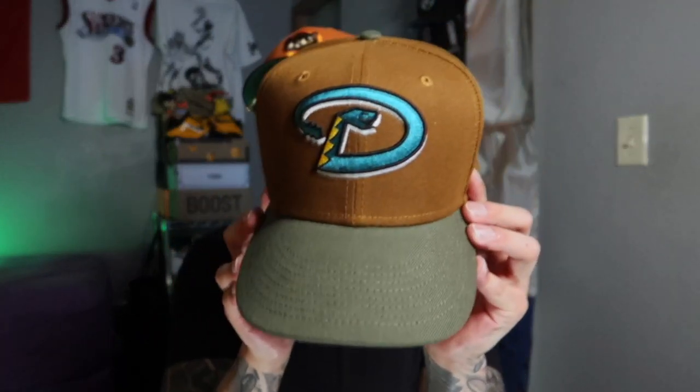This hat is a certified 10 out of 10. An official 10 out of 10. Official like a referee whistle. Man, I was gonna say, like my boy Nucci likes to say, certified banger. Give him credit for putting me on that. But man, this hat is a certified banger.